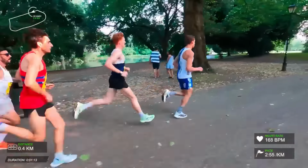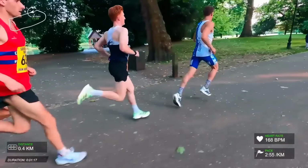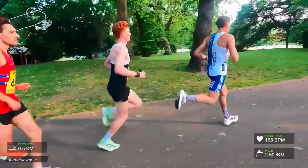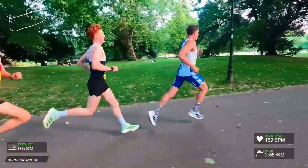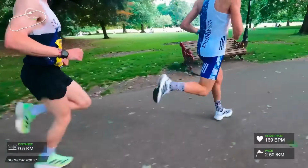So this first kilometer for me is all about settling the nerves. Remember, I'm running with my Pro Evos that I've been looking forward to. I'm super pumped up, but I need to control that adrenaline or I could get carried away. Before the start, I thought I'd want to go through the 1 kilometer mark in around 2:57 or so.